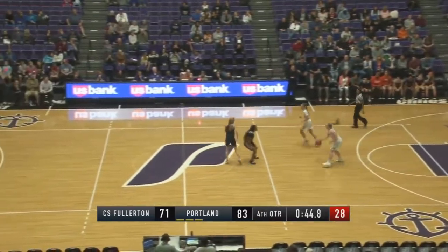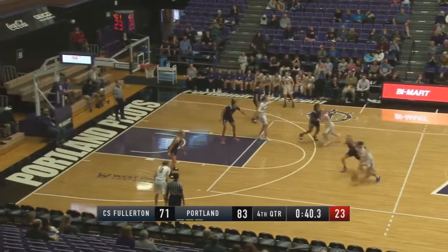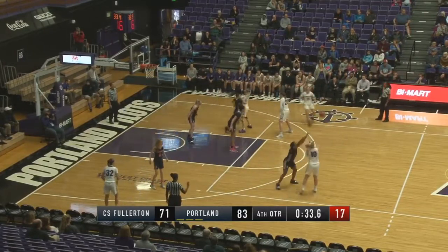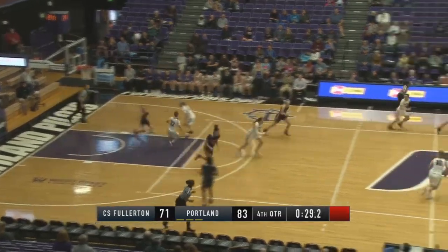Coach Sorensen, I'm sure she's happy to be able to go as deep into the bench as she's been going. Where last year they were a little more strapped than they are this year. Mulheim, a little strong.